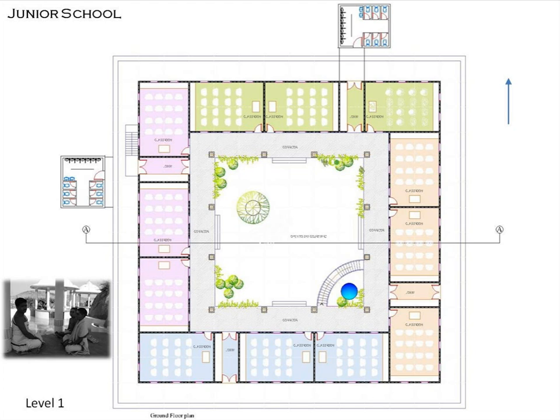Junior School Level 1 plan shows the classrooms around an open courtyard. The courtyard will be used for assemblies. Traditional Indian architectural principles follow the concept of an open courtyard in the center of the building with windows aligned for cross ventilation. The tropical climate of the site has also been taken into consideration while planning the buildings.